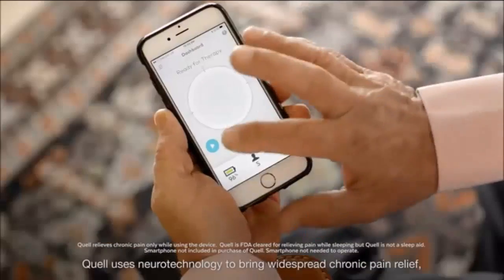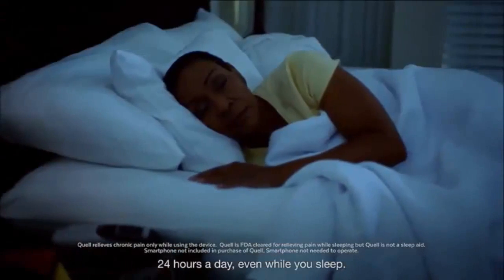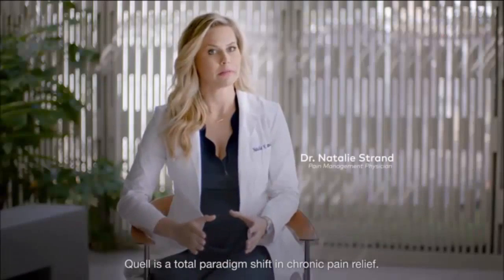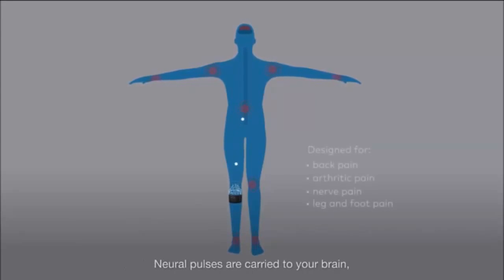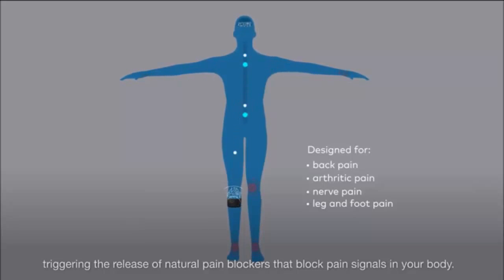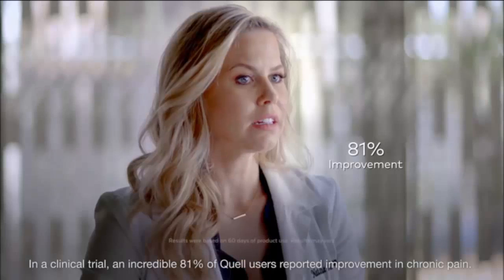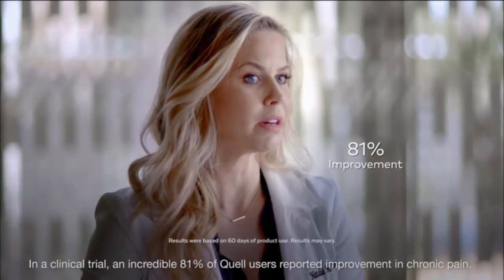Quell uses neurotechnology to bring widespread chronic pain relief 24 hours a day, even while you sleep. Quell is a total paradigm shift in chronic pain relief. Quell stimulates sensory nerves in your upper calf. Neural pulses are carried to your brain, triggering the release of natural pain blockers that block pain signals in your body. In a clinical trial, an incredible 81% of Quell users reported improvement in chronic pain.